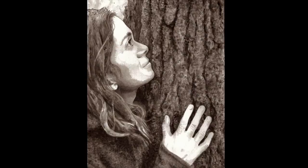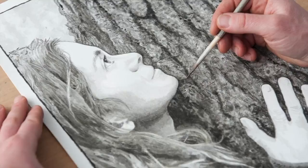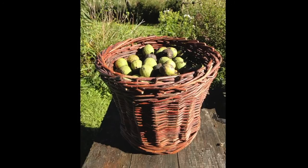Right, so this is a painting I did with that same ink. And she's hugging a white pine tree, which I thought deserved some love for giving me the soot. Here's some black walnuts, which are a pretty well-known source of beautiful brown pigments for making ink. And essentially, I process those the same way that I do the acorns, get a nice brown.